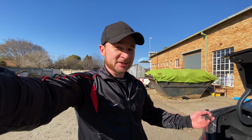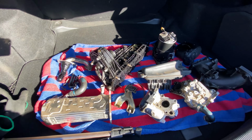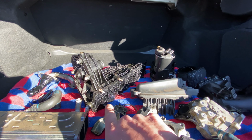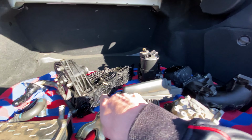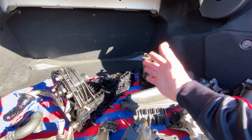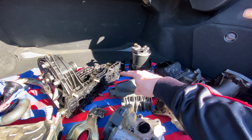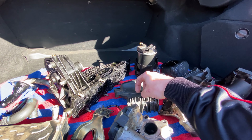Everything is super dirty. We will clean it up here in a second. We were worried that the intake manifold maybe had a crack or something, but I'm 99% sure it was the bolts that somehow came loose. So we'll just be replacing the gasket and then hopefully I can put everything back together.